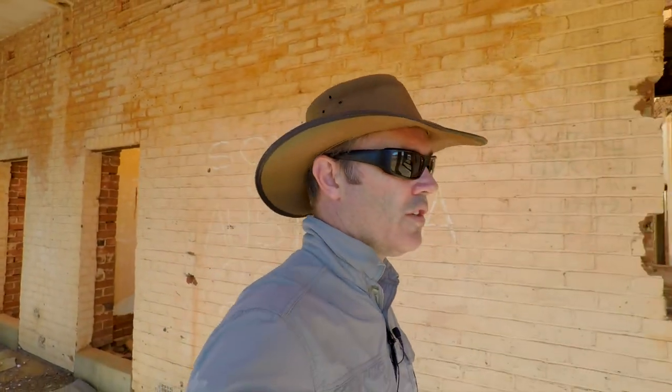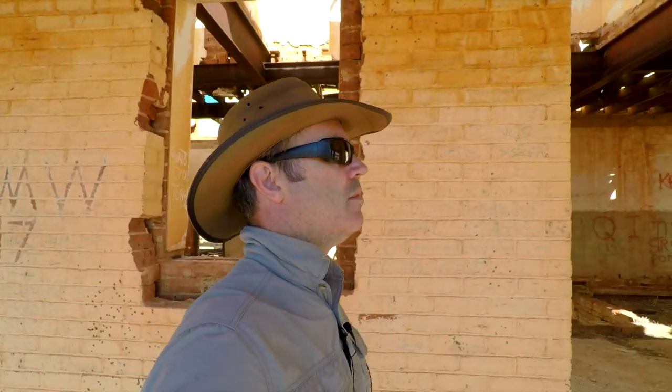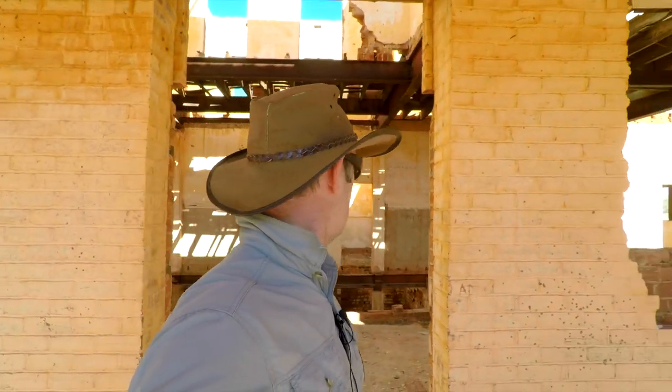So that's a little bit of a tour inside Big Bell, the hotel. It's the same as the Como Hotel in Perth, same design, I'm told. So let's go and have a look at the rest of the town site.